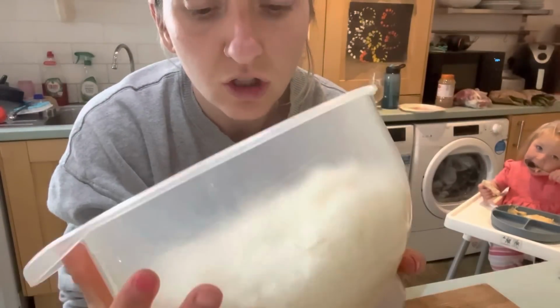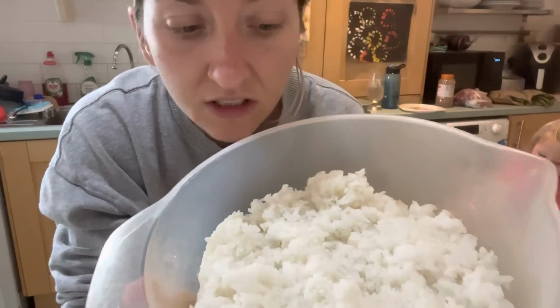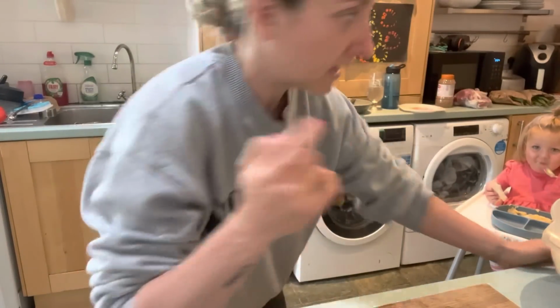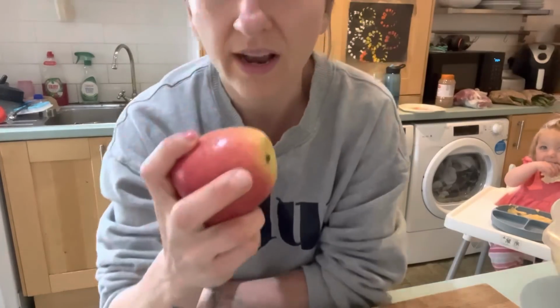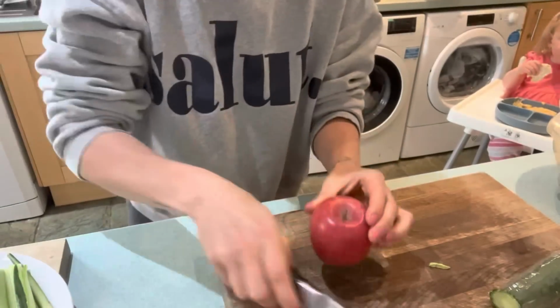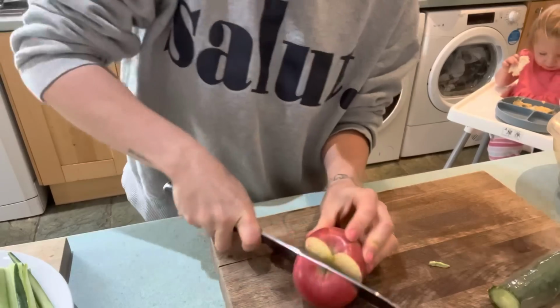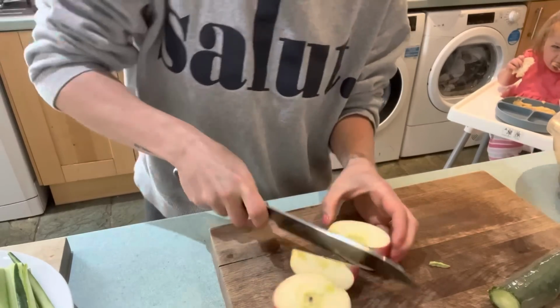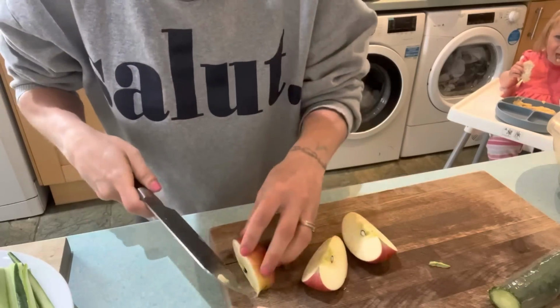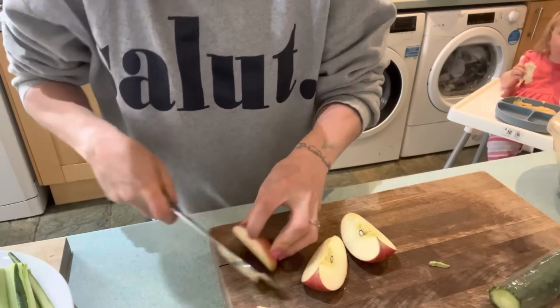I have a tendency to snack on the rice as I am making sushi because it's so darn irresistible when it's hot and steamy. So I want to keep my hands and my mouth occupied, so I'll show you what I'm going to have. I'm going to go for a lovely apple, but I'm not going to eat it like this because it's not much of a hand-to-mouth food. So I'm going to chop it up into little slices, and then even little chunks or slivers, so that I can nibble, because that's what I'm in the mood for.